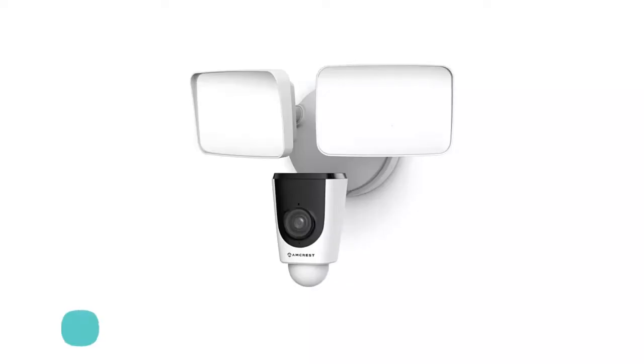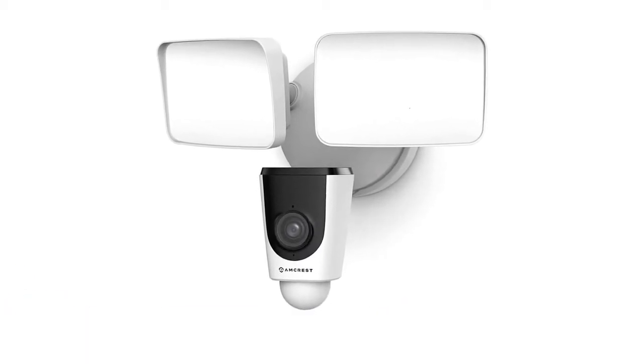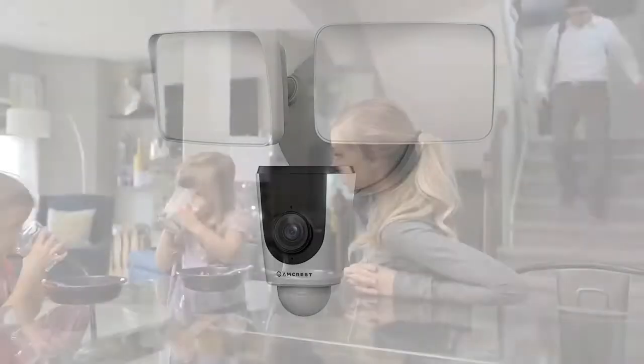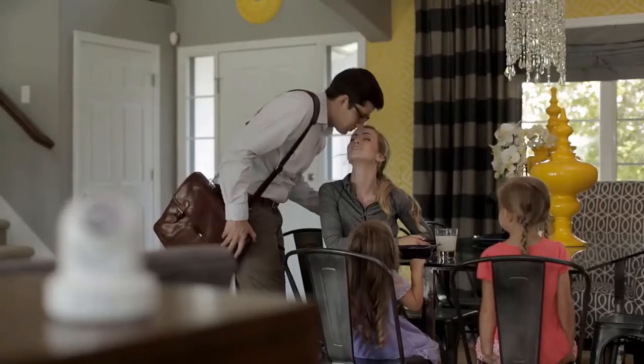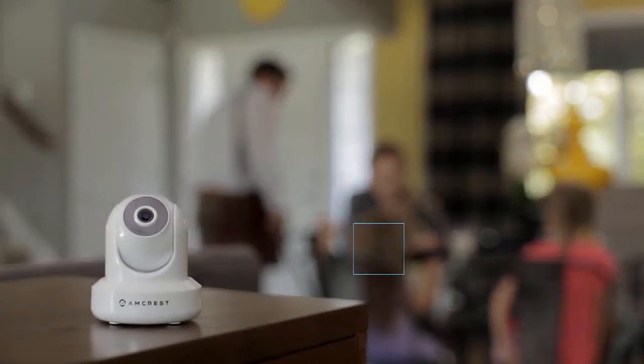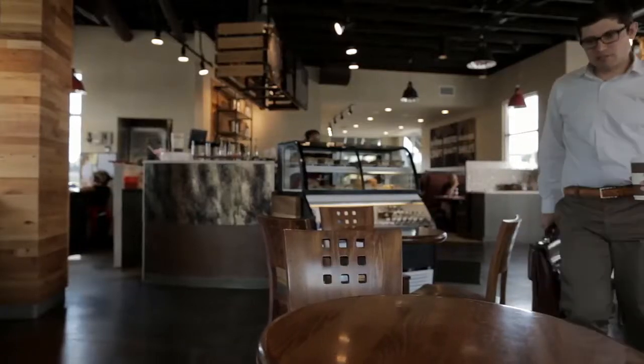Number 5. Amcrest Floodlight Camera. Sometimes the sudden illumination of a bright floodlight isn't enough to deter trespassers. This floodlight camera from Amcrest also blasts them with a 110 decibels motion-activated siren, driving them away with the power of sound, or at least alerting the entire neighborhood that something is afoot on the property.